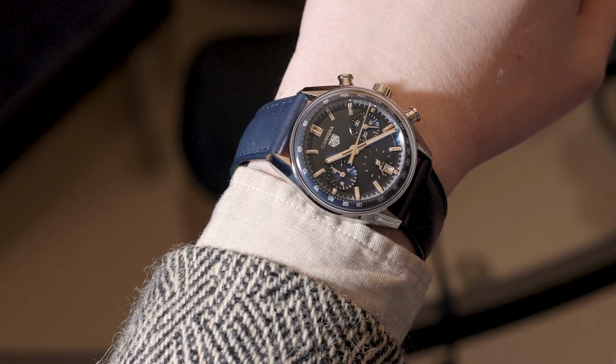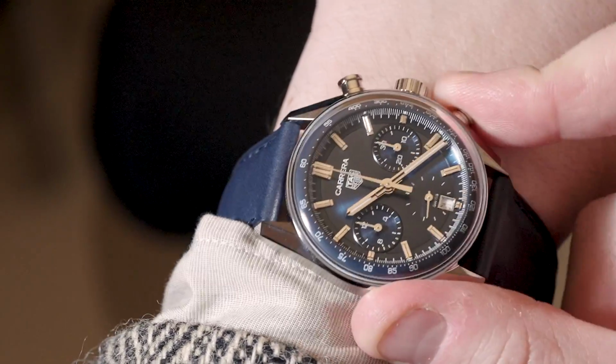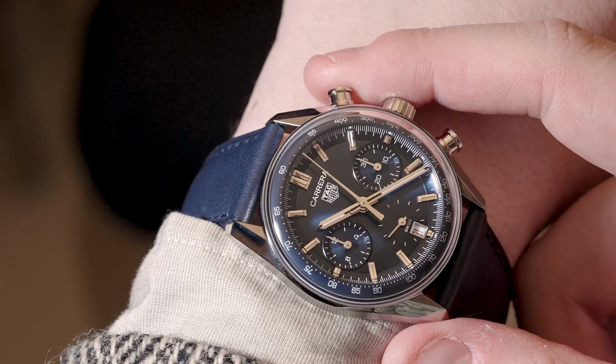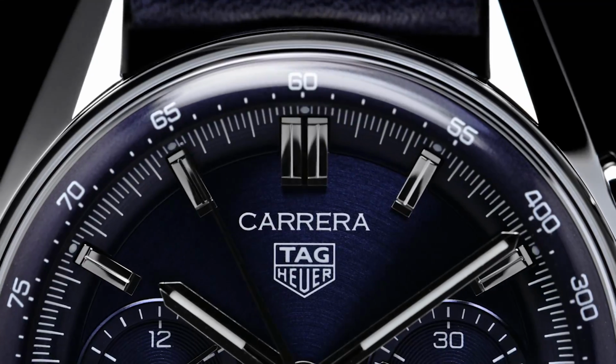But then the dial really also perfectly merges the old and the new as well. So you see aesthetically a very straightforward CARRERA look to it. You have applied markers on there, you have the text, you have the tachometer, but when you turn it to the side, you see that there is this really crazy bowl-shaped chapter ring on there. Rather, the chapter ring is like a mountain and the dial is then a valley within it. And on the outside, the concave part of the bezel, which is riding the inside of this huge sapphire crystal, is where you have the tachometer printed.